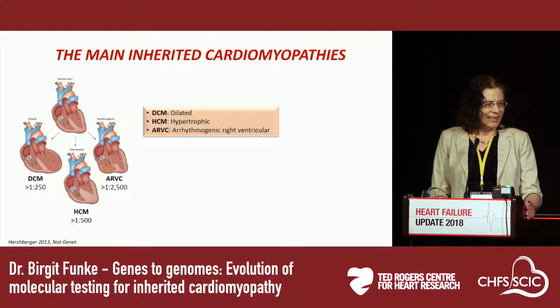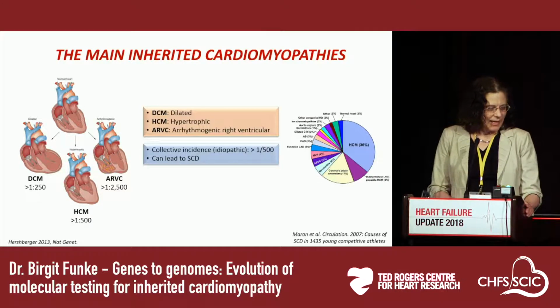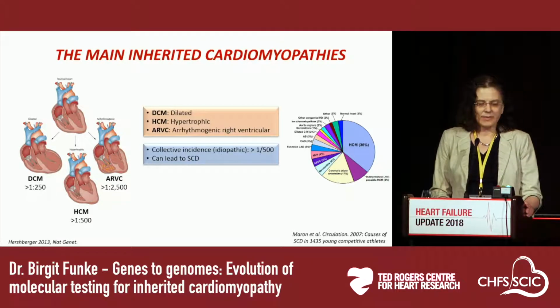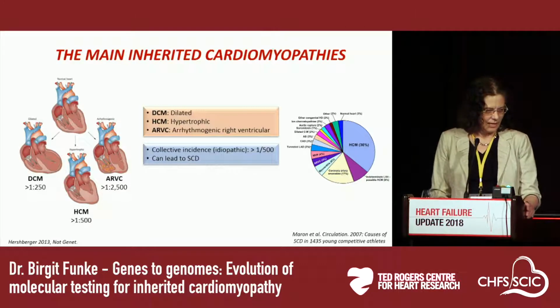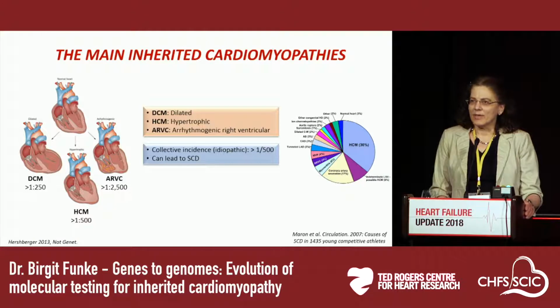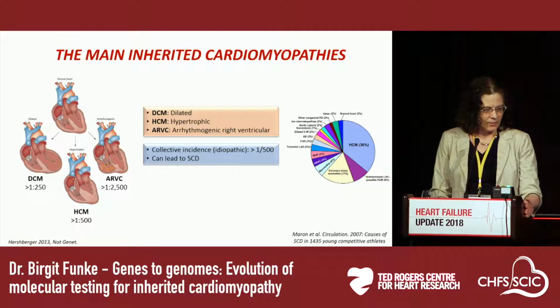So with that said, these are the main inherited cardiomyopathies. I will not tell you what I normally say when I bring up that slide, because you know all that. The main ones, DCM, HCM, ARVC, all of them, the idiopathic cases, are collectively very common actually. More than 1 in 500 individuals have a genetic cause. And as you well know, they can lead to sudden cardiac death. On the right, you see a figure from Barry Maron's nice paper in 2007, showing in fact that HCM is the most common cause of sudden death in athletes.